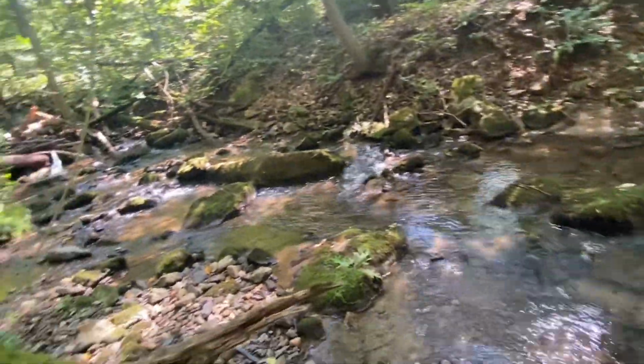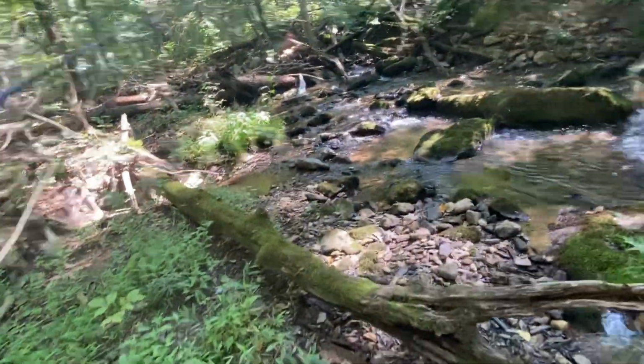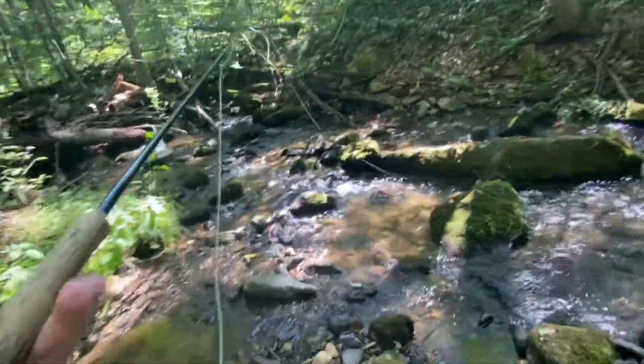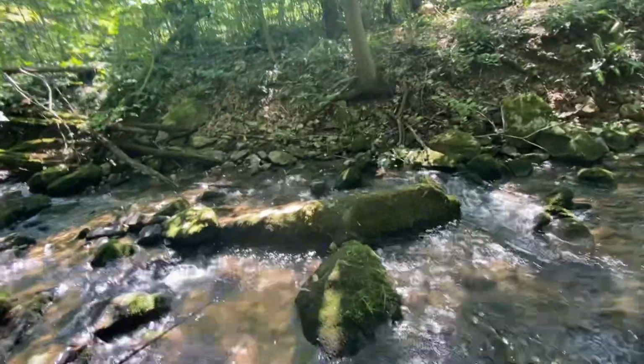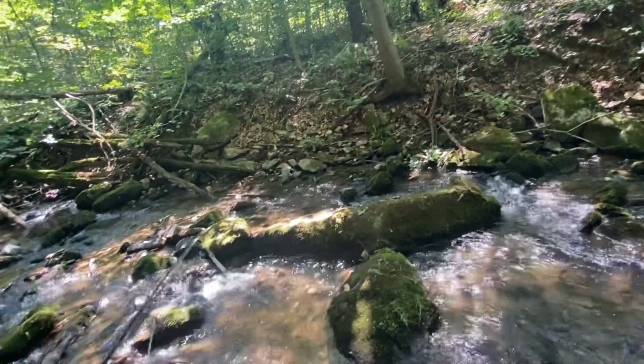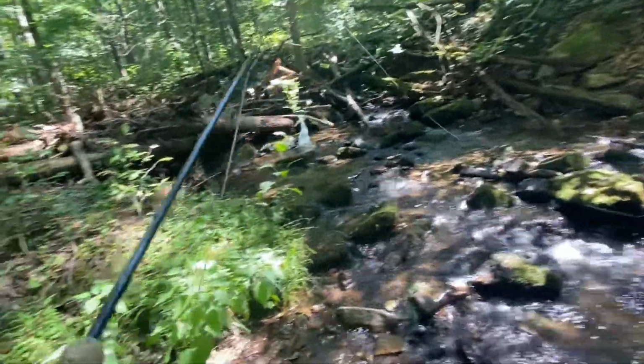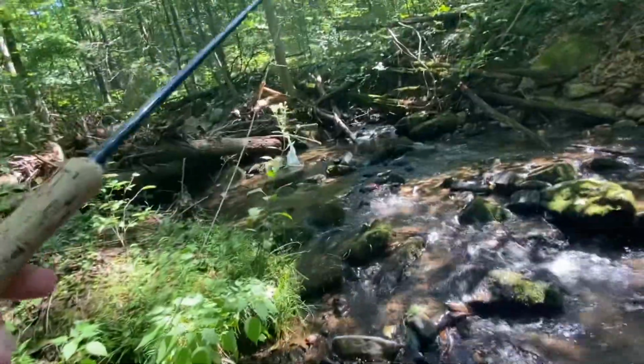All right, let's keep it going. Great start of the day. Normally I don't even catch fish in this little pocket water. I only really focus on the big holes, but today, got it done out of a tiny little pocket, maybe less than a foot, probably a half foot deep, right there. So yeah, that's what you like to see.